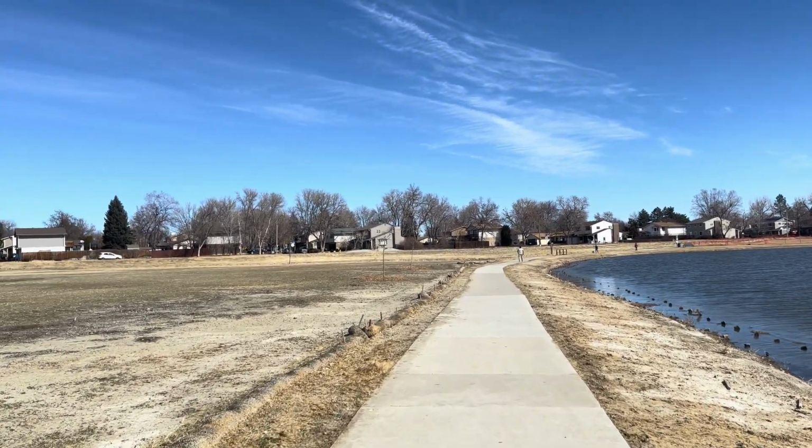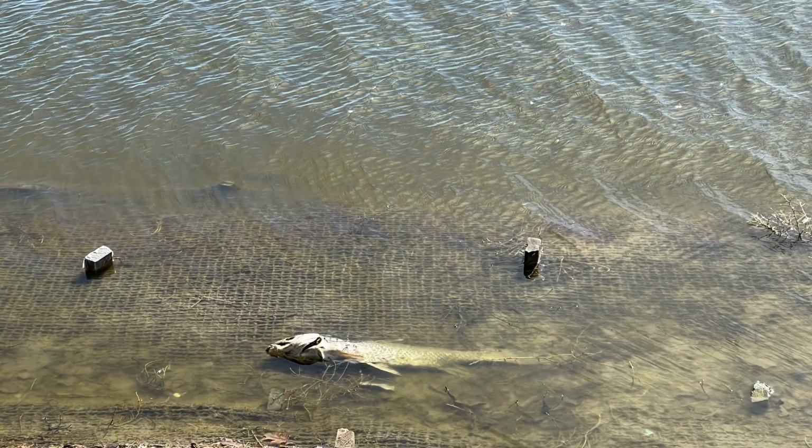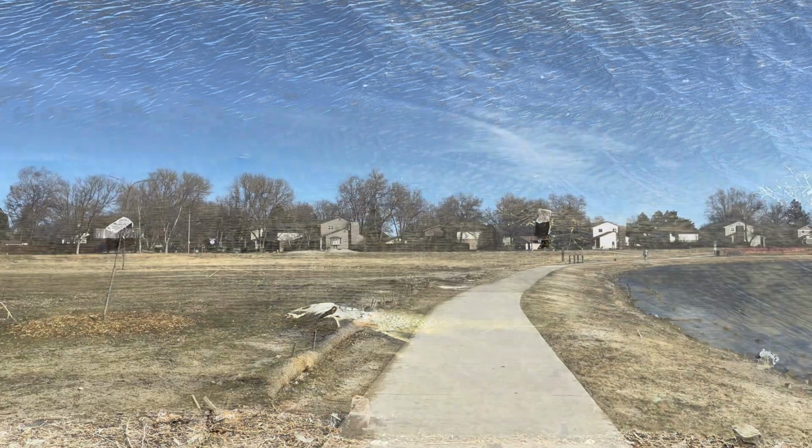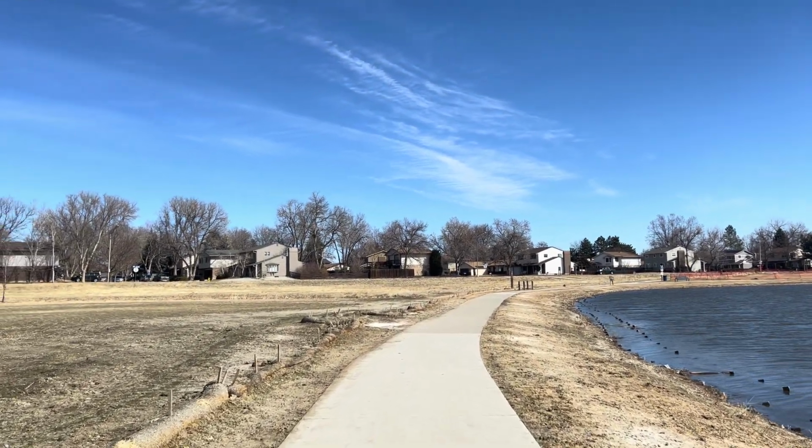So anyway, as I said, you can fish here, and you can see this by the dead fish. So I was like, oh, I bet you could fish here. But looking at their website, you're actually allowed to fish here, and paddle crafts are allowed.